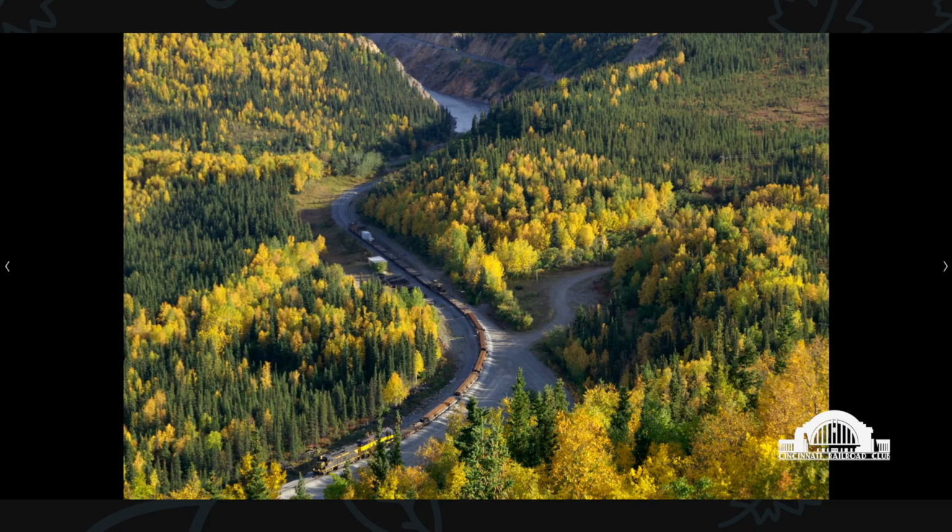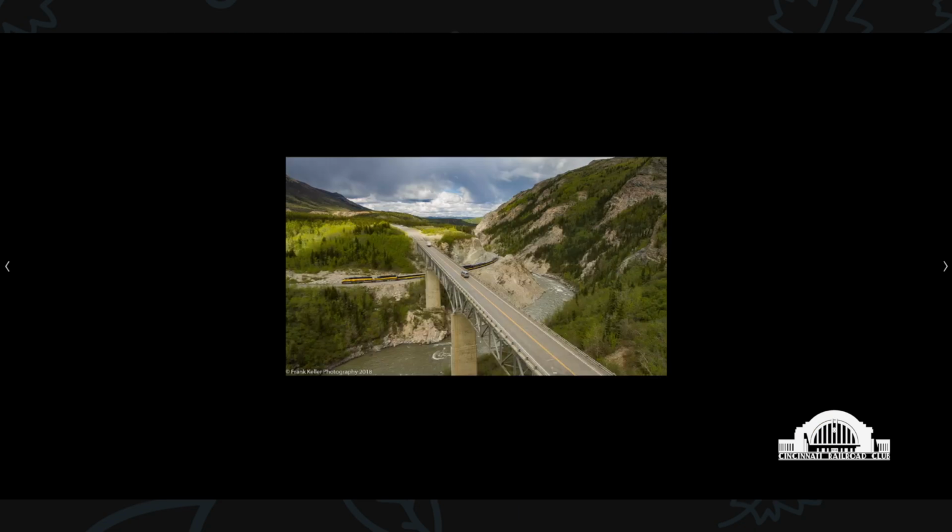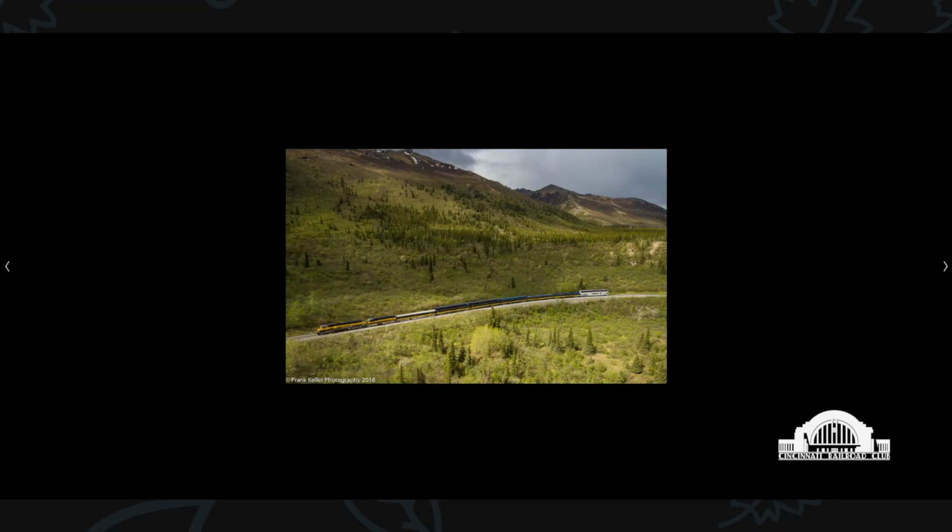You see they've got a pair of cabooses on the rear. That's the Denali Star crossing underneath the highway, the Parks Highway, coming out of Healy Canyon, approaching Denali Park. And continuing on. A very unusual arrangement for this Denali Star, just to have a Mack and a Jeep. Not very common.